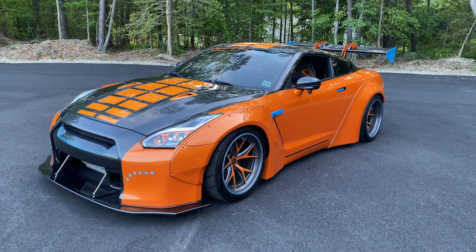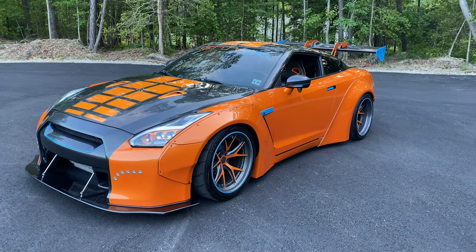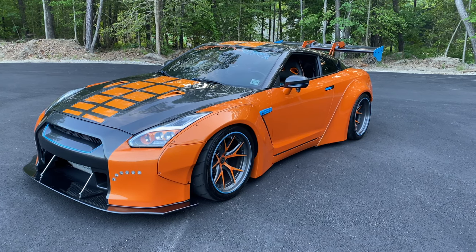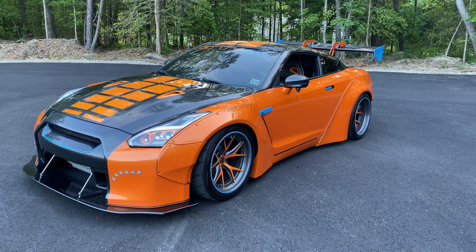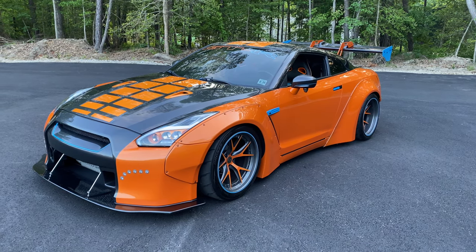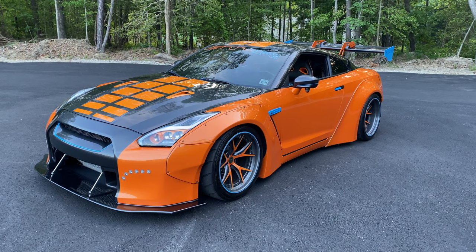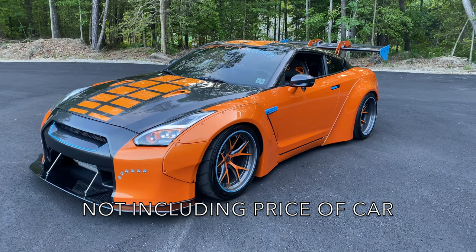I'm not going to put the previous owner's name out there. I will give you the buyer, his name, all of his information. We have over 220 in invoices. There's a couple invoices floating around. He's saying he's got $250,000 into this car. I don't doubt it. It's a Liberty Walk car.